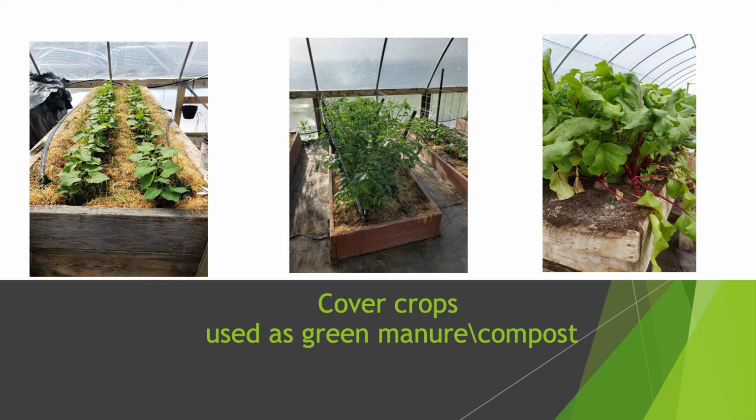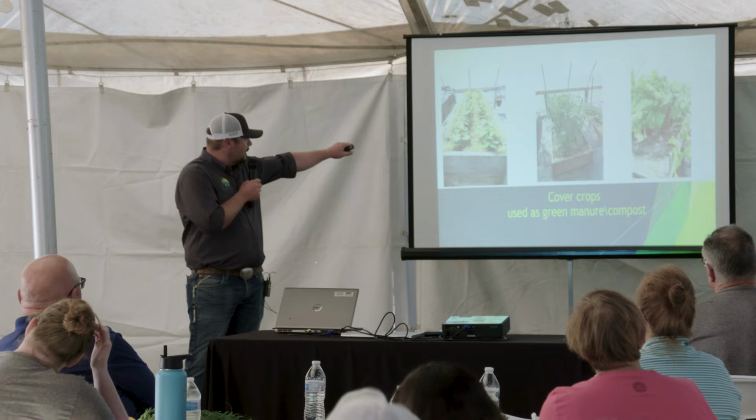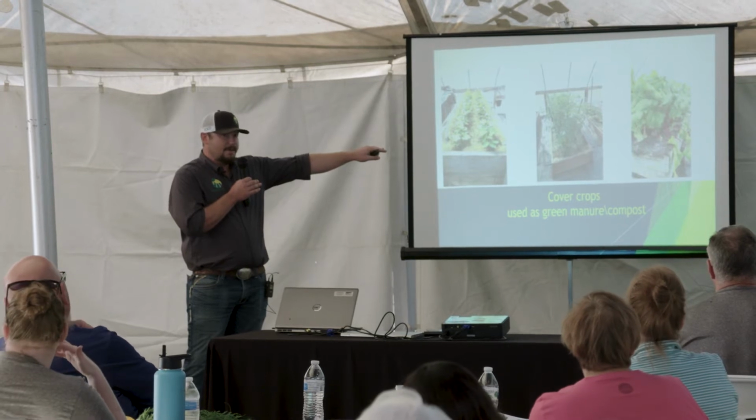So cover crops, used as green manure or compost. This is a term that actually I heard in my NDSU Master Gardener class, and I really liked it because it's just a good opportunity to actually add compost with not a lot of effort, and then we don't have to go through all the effort of composting. And as you can see, like I said, this will be a couple weeks after planting, and then if you look at the left, that's our beet bed to harvest. There's no residue left. The biology ate it all.